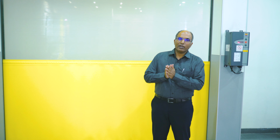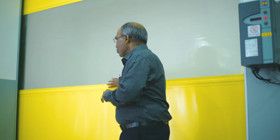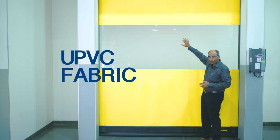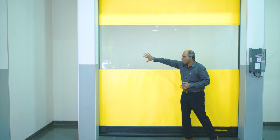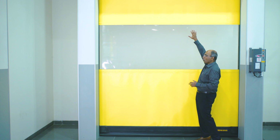Today we are going to look at another product. Which one is that? High-speed doors. Now, high-speed doors are also known as fast-moving shutters. High-speed doors are basically made up of UPVC fabric, and this is a transparent vision panel. This is opaque, further opaque.